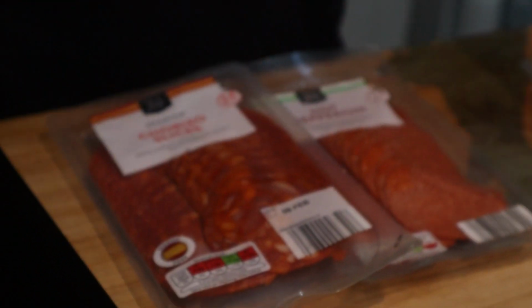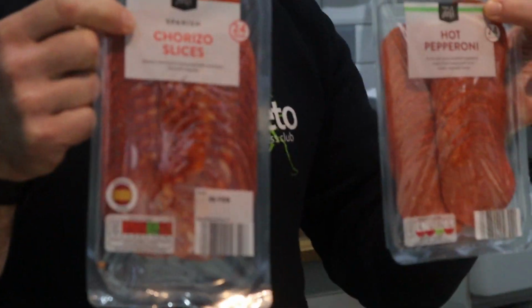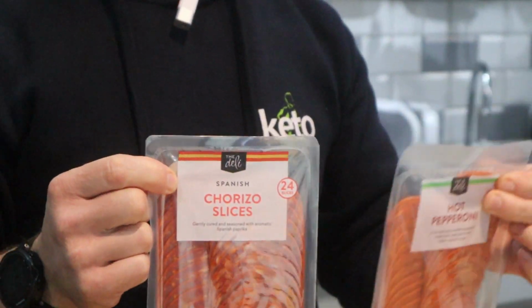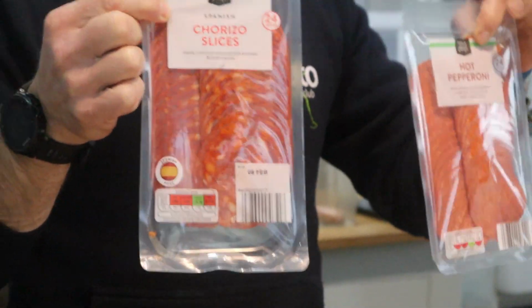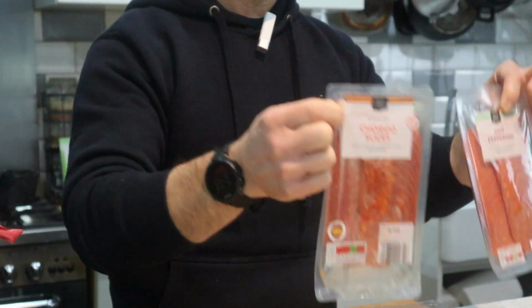So this is the first aisle. This is the one where you spend more money, because this is your protein. We've got some sliced meats. I've got some sliced chorizo and sliced pepperoni. These fall into the dirty side of keto because they're processed, but they're very, very low carb.